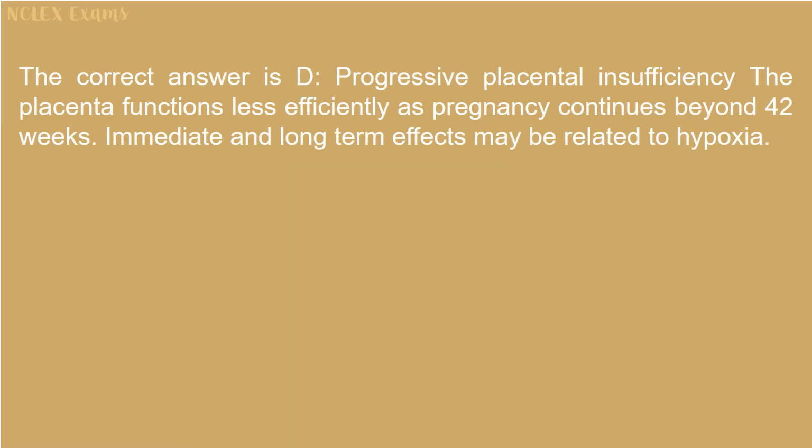The correct answer is D. Progressive placental insufficiency. The placenta functions less efficiently as pregnancy continues beyond 42 weeks. Immediate and long-term effects may be related to hypoxia.